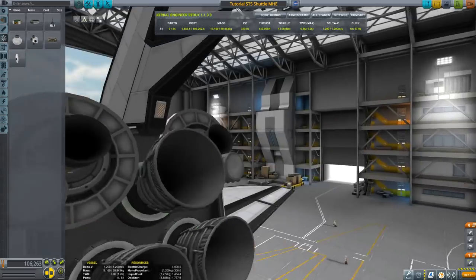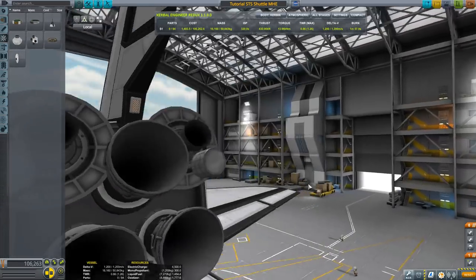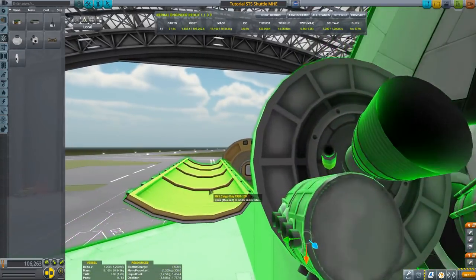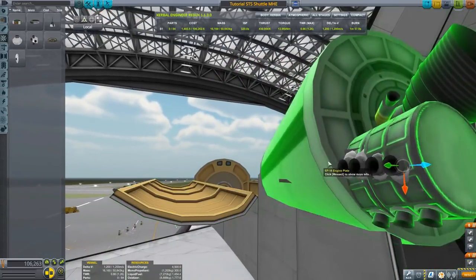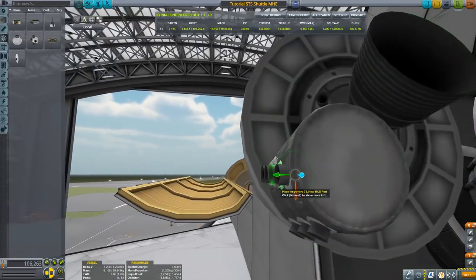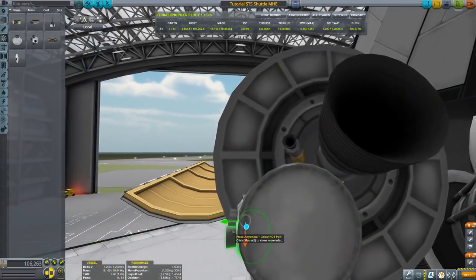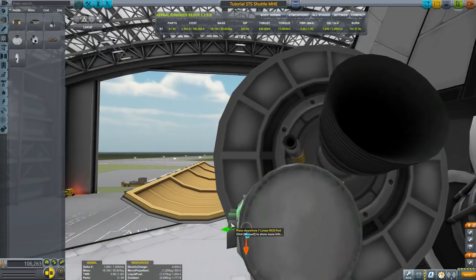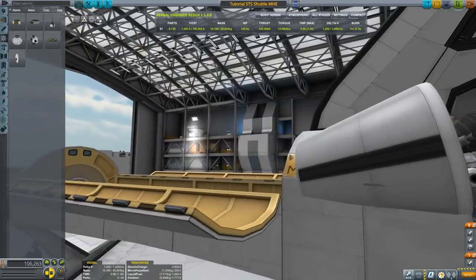Yes, we have the same problem. Same problem. Unless we move them out a bit more. I suppose we could also argue this round shape here protects the nozzles from the heat of re-entry. So that's why if they're tucked just behind it, it's actually a good thing. But let's not worry too much about that. Let's just get them a little bit more out. And then, okay, just like that.